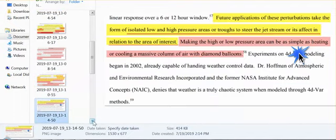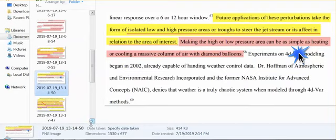So, making a high or low pressure area can be as simple as heating or cooling a massive column of air with diamond balloons. So when we hear these meteorologists talking about a low pressure and a high pressure and colliding pressures and the air masses and going up and south and warming up the north, it's all not Mother Nature. This is controlled by man.